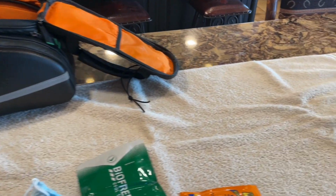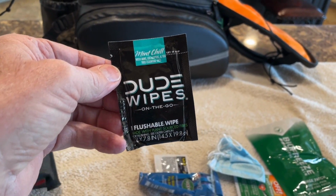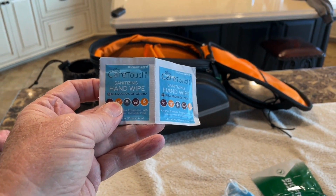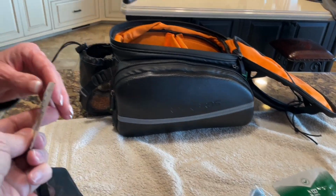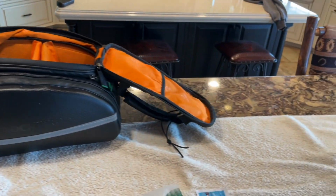melatonin. Interesting. Dude wipes. Now, again, we don't talk about dude wipes, and we don't talk about stall mates. But they're with us. They're with us. Oh, here's our little bit of a sanitizing handy wipe. Oh, what is this here? Can you read that? Hydrocortisone cream. Oh, hydrocortisone. Yeah. For itching.